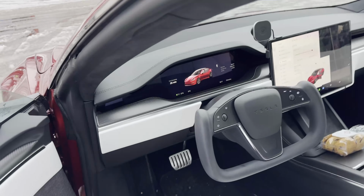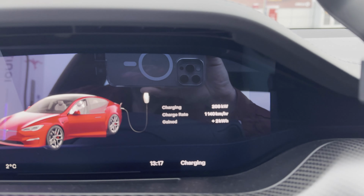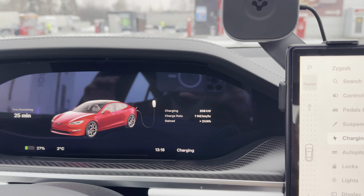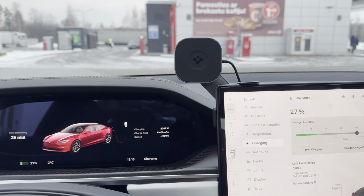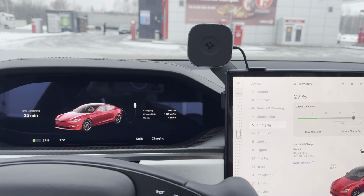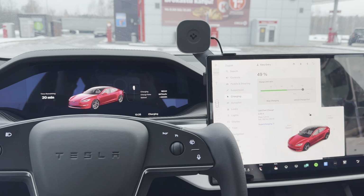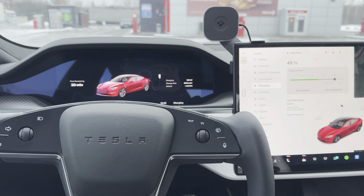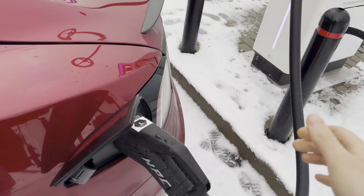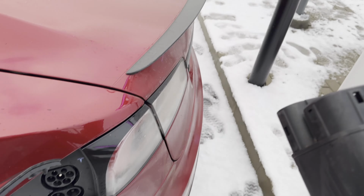Let's see how much speed we're getting. Wow, that's nice. That's really nice speed. So that's definitely a much nicer charger than the one you can have in Riga, because you have 6 chargers, they're empty, they're along the route. Around 25-minute wait. You hit the toilet, you get some snacks, or you can play on the Steam Deck. Charging stopped, we can disconnect.